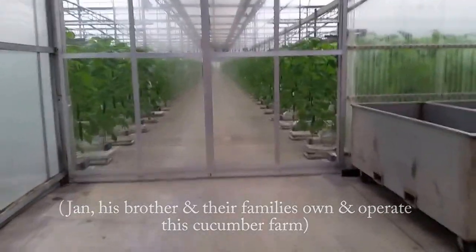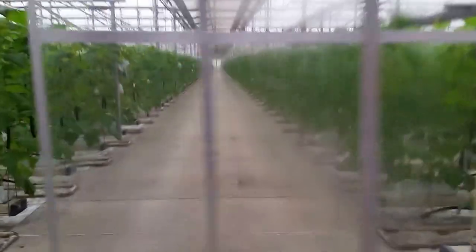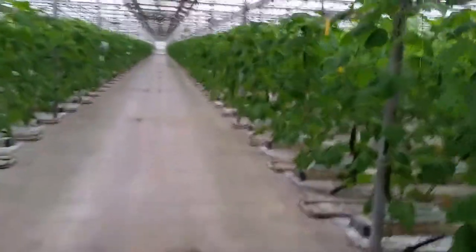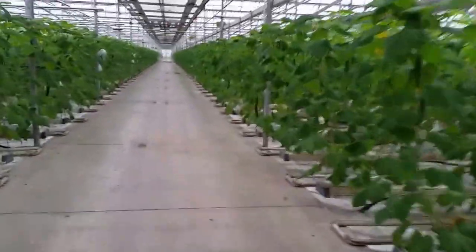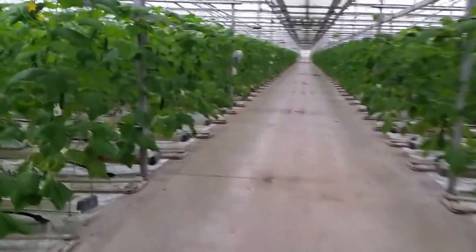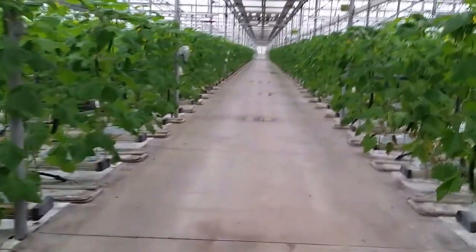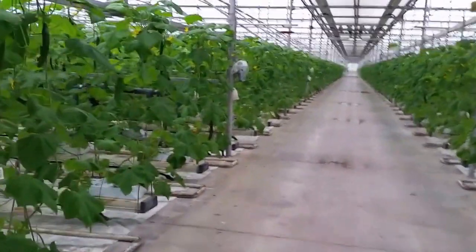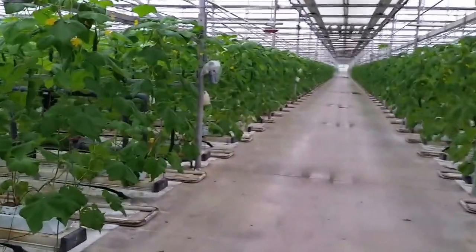Let's take a look. So now, driving up, you've got a lot of greenhouses around here. How much space do you have dedicated to growing cucumbers? We have, altogether, 22 acres. 2 of those acres are focused on propagation, so we only grow our own transplants there, and then the other 20 are for production like this.